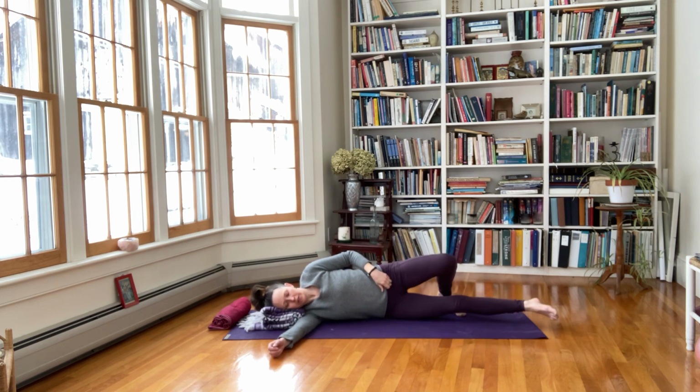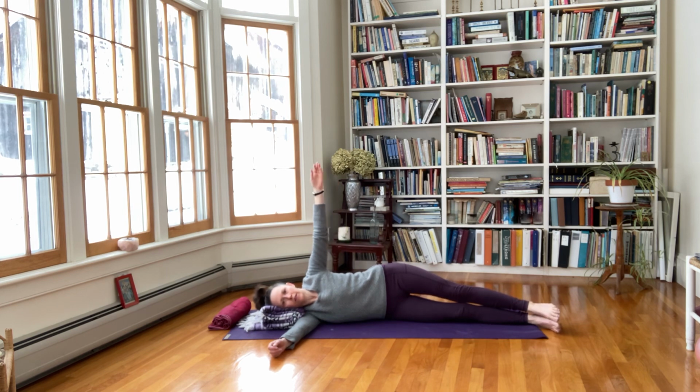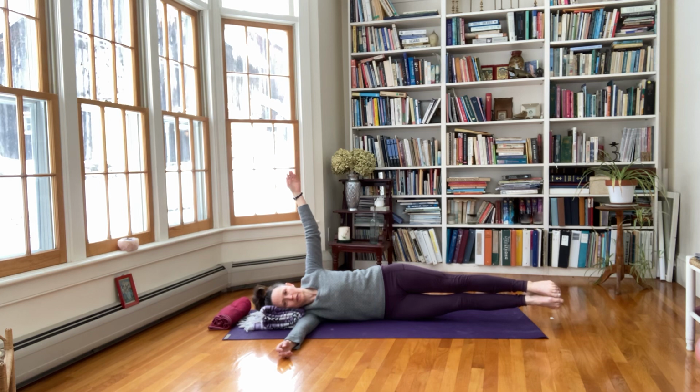Now we're going to come to a straight leg position. Float the left arm up to the ceiling. Engage the inner core. Take an organ lift. Keep your shoulder relaxed as you lift both legs up. Check back in. No extra tension.